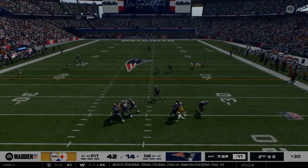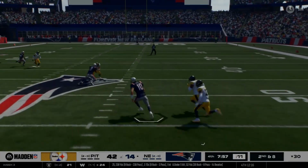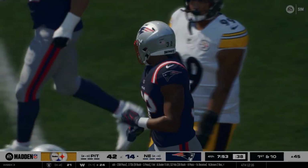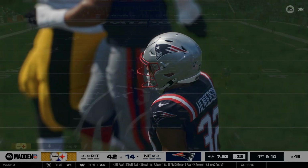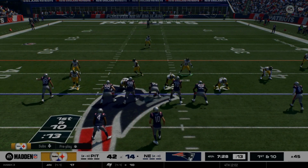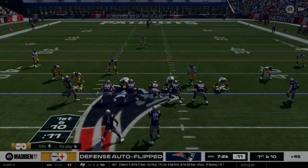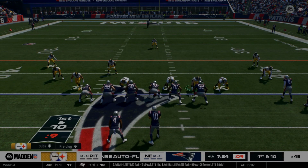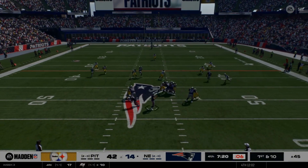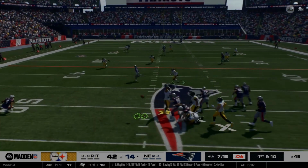May. Now he'll tuck this and run. Oh, damn. And he will slide to a stop. He does have the first down. Turns out to be a great idea to tuck that one. Good for 24 yards. Patriots, first down. First and 10 at the 45-yard line. They'll look to throw here on first down.